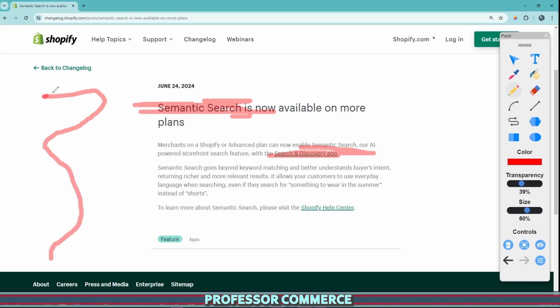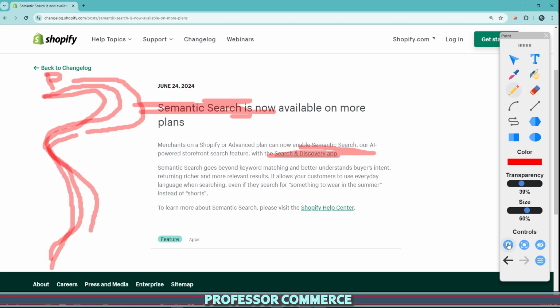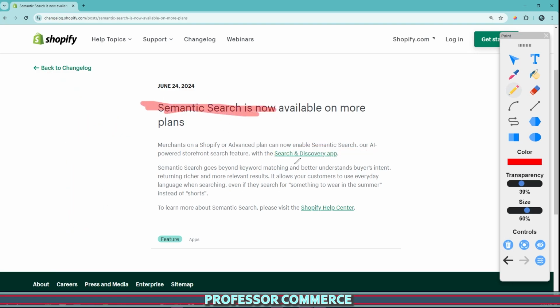I talked about this extensively in the Summer Editions video, but we see how there's this trickle down effect for a lot of features on Shopify. And so that's why these changelogs are very, very valuable, because if a feature is introduced or it's new, it usually starts right at the top for Plus, and then it works its way down to more countries or more languages or to more plans. And now we see that the semantic search option, which is a very powerful option in the Search and Discovery app, is now available to Shopify and advanced plans.